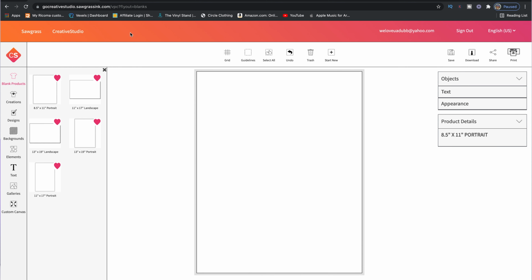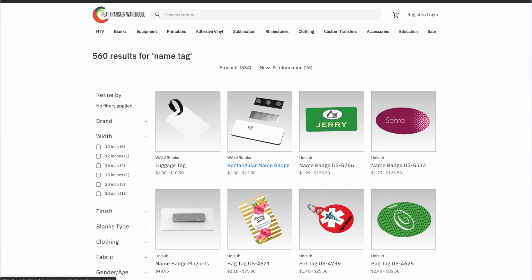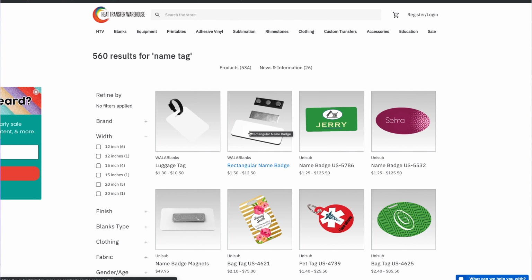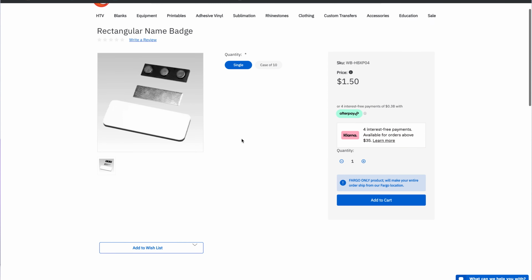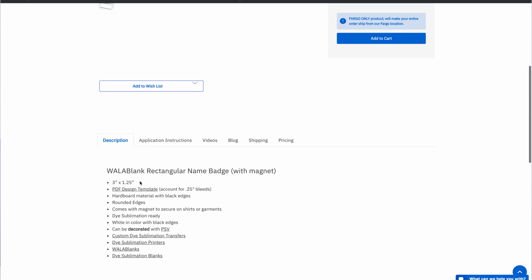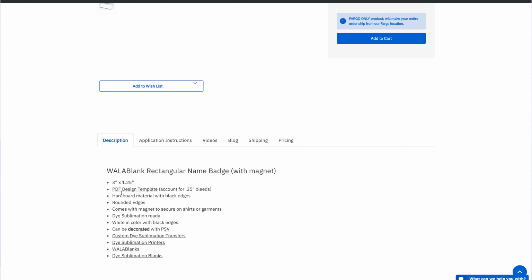Let's go to the Heat Transfer Warehouse website and find out. Let's look up name tag. See if it comes up. Here we go. Name tag. Look at that. We got luggage racks. We got luggage tags. We got name badges. Let's click on the name badge right here. Pop up right there. Let's see what size they are. What size is this thing? This is 3 inches by 1.25 inches. 3 inches wide by 1.25 inches tall.